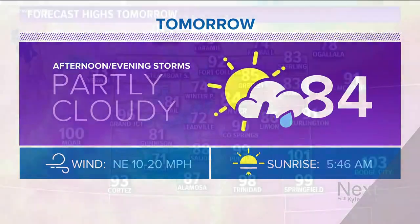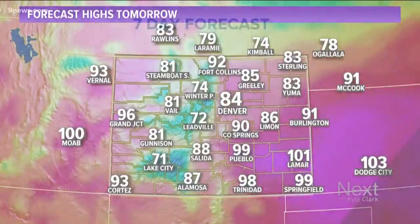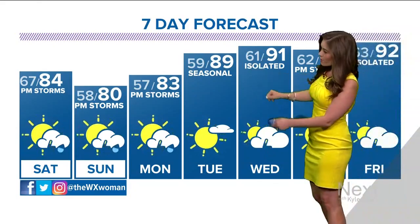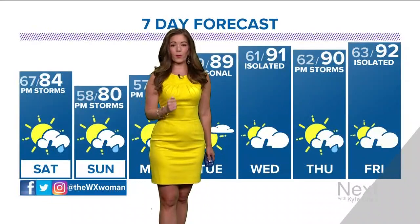We're back to the mid-80s. 80s across the northeastern plains, but still a hot one in southeastern Colorado, and the high country is cooling off just a bit. We'll hit 80 on Sunday with another round of storms. Keep it in the 80s for the start of next week, and then we bounce back into the 90s by next week. Bring on the cool-off.